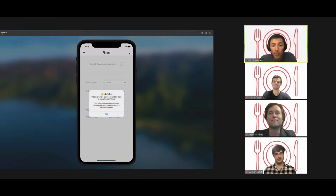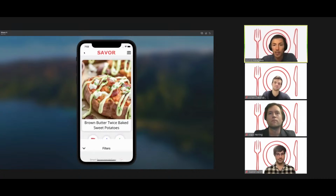Uh-oh, it looks like you have to create a Savor account or log in to apply these filters. This gets you free access to our smart recommendation feature. Okay, so I'll go ahead and close that. And this brings us to the chef page. And you can see the chef hat on the bottom left-hand corner here.